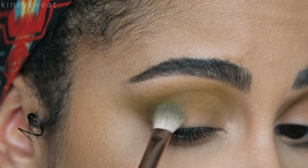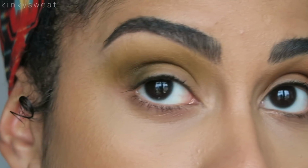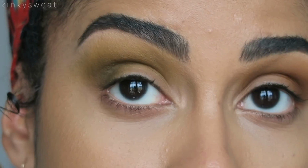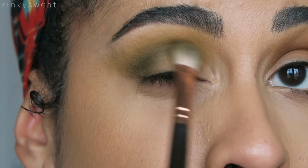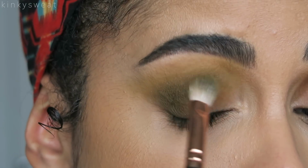I actually much prefer Zoeva brushes over Smith brushes. People swear by Smith, and I actually love some of their innovative designs, but I feel they're quite rough, especially the blending brushes. The Arrowhead shaders I feel are quite soft, but the blenders, man, like the crease brushes, are a little scratchy. I'm gonna be careful here because this is where it gets a little out of control, making sure I keep this shade rather low.